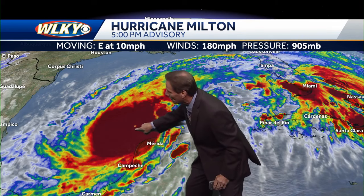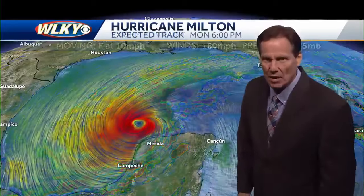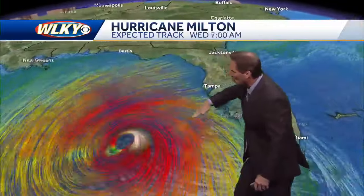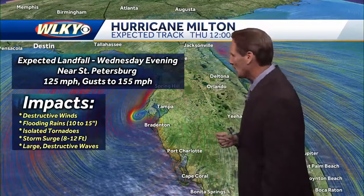Winds right now, max sustained winds, 180 miles an hour. Not the entire storm. It's just around the eye where you pick up those strongest winds, the eye wall. Well, this thing is moving off to the east at 10 miles an hour. The latest track will take it skirting the Yucatan Peninsula and then curving more off to the northeast towards the western coastline of Florida later Wednesday, sometime Wednesday evening between like 8 o'clock and midnight, expected landfall.